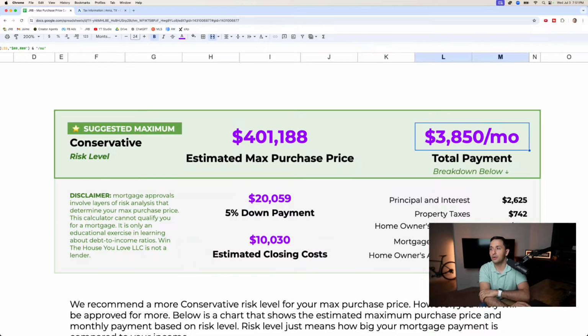Now let's continue. What does that mean? That means that we have a just a little bit over $3,800 monthly mortgage payment. This is what we're paying monthly. All right, so let's break this down. Of this $3,800, where's this number going? Where's the math going? Well, $2,625 is going to the principal and the interest. So remember, principal is how much we borrowed. Interest is how much it cost us to borrow that amount. $700. This is what was super shocking to me. Property taxes. Of the entire amount, $742 per month goes to property taxes.